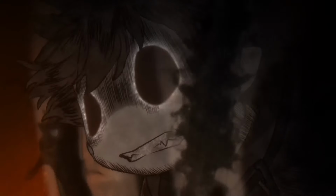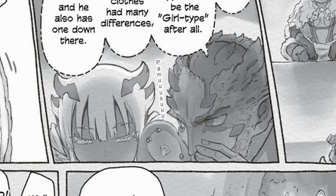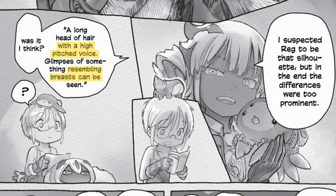During Reg's overcharged state, he claims he felt possessed by Girl Type and Liza, possibly hinting at a shared history or connection with Girl Type. Lastly, Girl Type's name stems from the rumor that those who have heard it speak, as well as seen it up close, claim that this entity speaks with a high-pitched voice and that it possesses breasts, thus leading them to deduce that it is a girl.